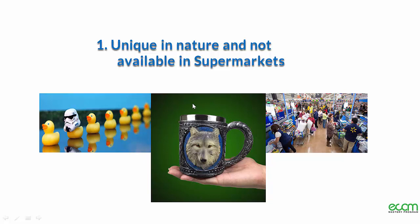So the main thing is our product should be unique. It's not a normal product that is available all over the place. Look at this line of ducks. Immediately you see all these ducks are normal, but this one stands out. Why does it stand out? Because it's different, it's unique. Your eyes straight away jump into this product. Although it's using something like a trademark thing from Star Wars or something. We definitely don't want to do trademark stuff. If it's not our copyright or our trademark, we definitely don't want to sell something like that.